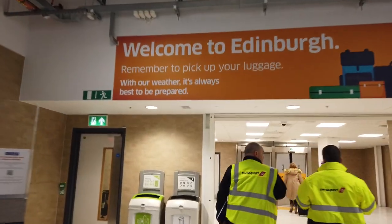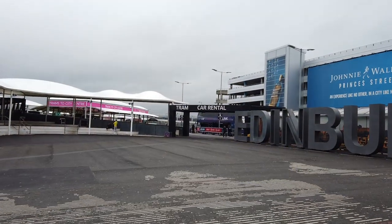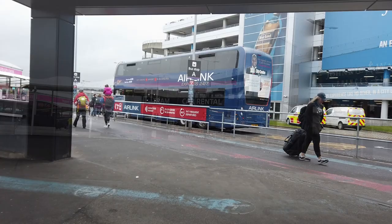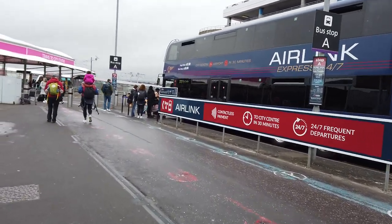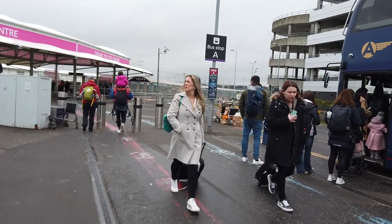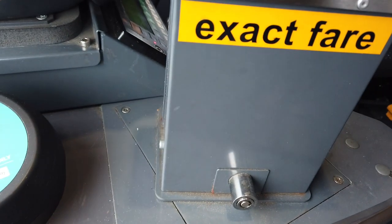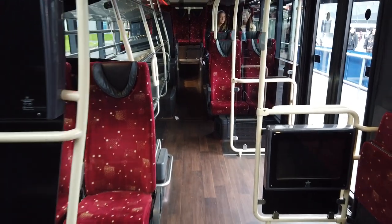Welcome to Edinburgh. I think that's our bus waiting there, 100 city centre. Yep, this is the one. There are trams here as well, but the bus is slightly quicker than the tram, ironically. Oh wow, look at this.